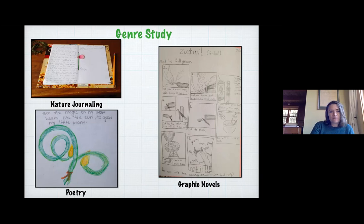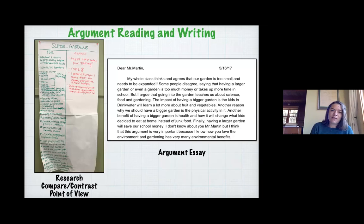What I'd really like to highlight today is some integrated reading and writing units that I've implemented in my classroom, which incorporate farm-based education. My first year, I had a group of kids that really wanted to expand our school garden. We only had 5 raised beds at the time. So for this project, I tied it in with an argument reading and writing unit. First, the students researched all of the pros and cons of school gardens, and we simultaneously learned about point of view and comparing and contrasting point of view. Then students wrote argument essays to our principal to try to convince him to let us have a really big garden with a 25 by 30 foot in-ground bed, which was a big success, yay.